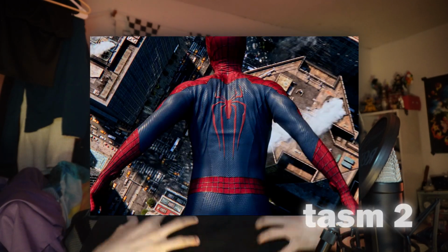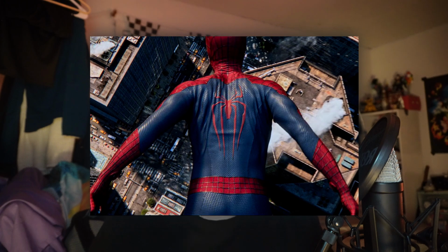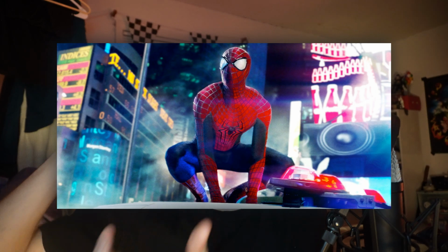You see, there used to be a day and age, like let's say TASM 2, let's say just TASM Spider-Man in general, or you're a little kid back in like the 2010s, and you get to go see the new Spider-Man movie, and you see this brilliant fucking Spider-Man suit. It's moving with everything. The fabric moves, and it looks amazing on camera, and it has this presence, and it looks like it fits into the world. Like it looks like it's in the world. It's a part of the world.